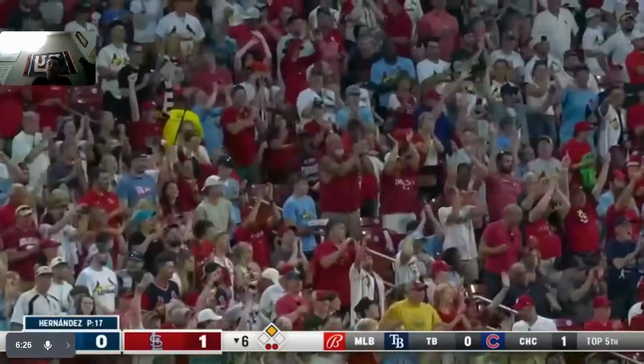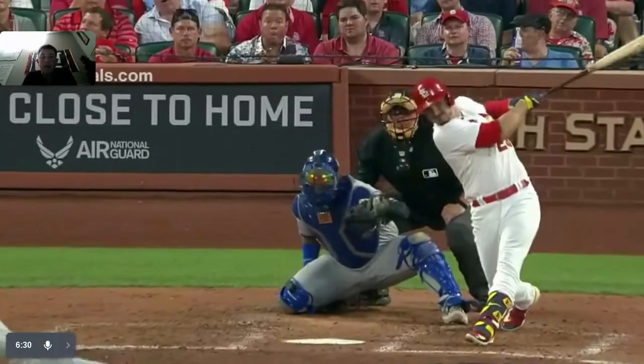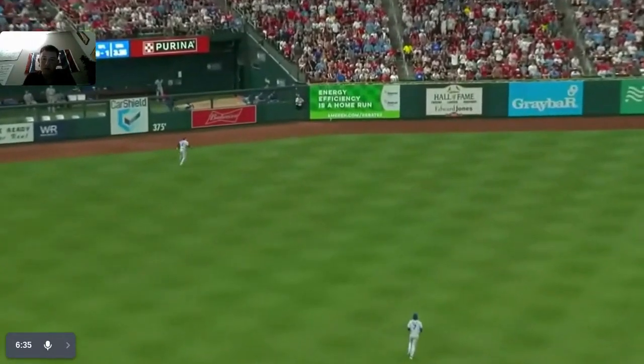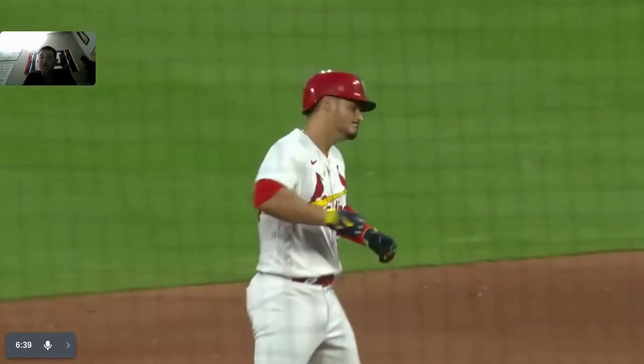Goldschmidt scores. 1-0. Redbirds take the lead, and this is something to cheer about here at Busch Stadium for the Cardinals offense. Goldie gets on with a broken bat. And this is Nolan Arenado's first run of the series. He gets himself a backup slider here from Hernandez and just jumps all over it.